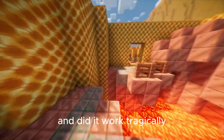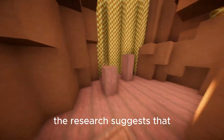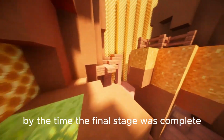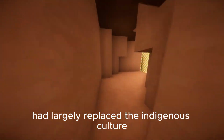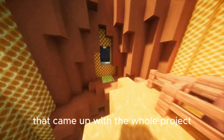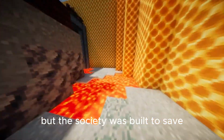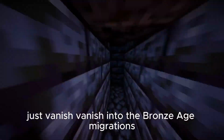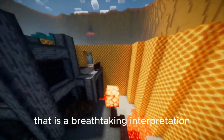And did it work? Tragically, it seems to have failed in that objective. The research suggests that by the time the final stage was complete, the culture of the incoming beaker immigrants had largely replaced the indigenous culture that came up with the whole project. Wow. So the monument remains, but the society it was built to save just vanished into the Bronze Age migrations. That is a breathtaking interpretation.